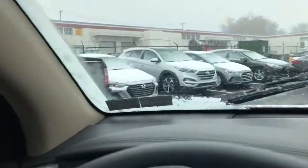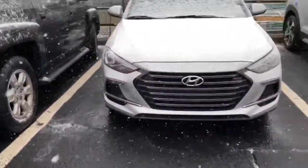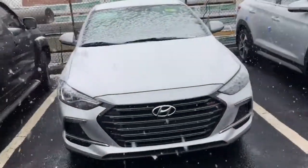I was with a customer and I saw a truck pulling with a Hyundai Elantra Sport, so I have another silver one. I'm gonna go check it out. There it is. There's the silver Elantra Sport. Let's go see what it is. Is it automatic? Is it dual clutch? Is it six speed? Let's go check it out.